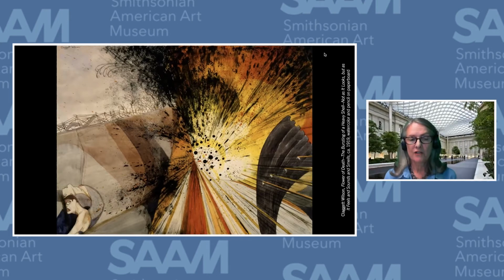Well, I see two figures in the bottom left corner, and I wondered why one of them appears to be shirtless. Is that something realistic that actually could have happened, or is this the artist using that as a design element? And I wondered too about the gradation of brown colors in what I assume is a dirt bank on the left-hand side. And once again, it's interesting to think about artist choices. Is that realistic, or is it purposeful, or is it a design element?